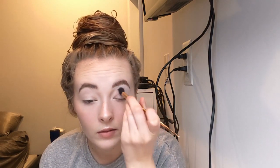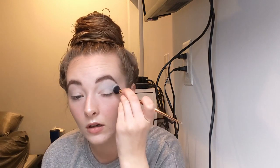Alright, I'm gonna start, I guess, with this big fluffy brush. I can't decide if I want to do something blue or something more pink. Let's go with blue, I guess. This kind of looks fun. Alright, we're gonna tap into this shade right here. These shades don't have any names, so I'm just gonna point to them. We're just gonna do this one in the crease.